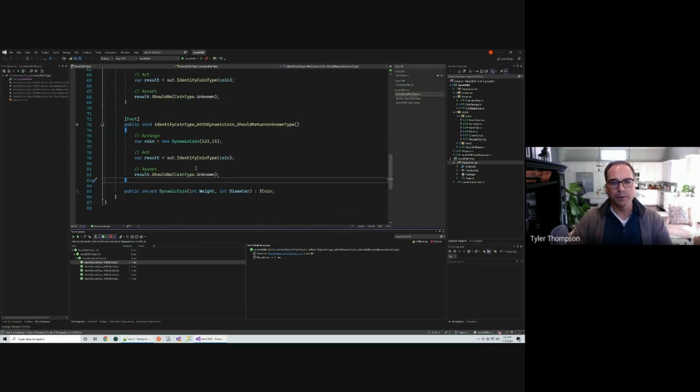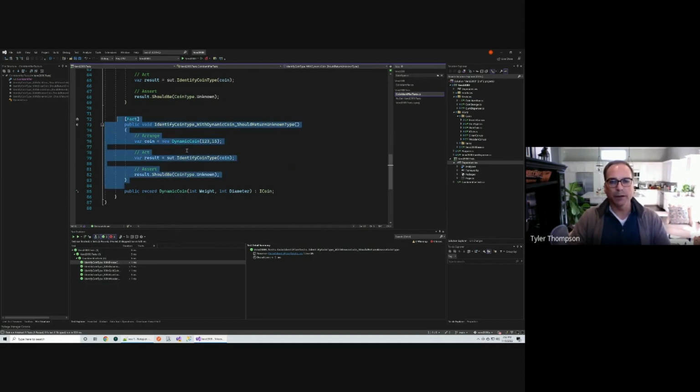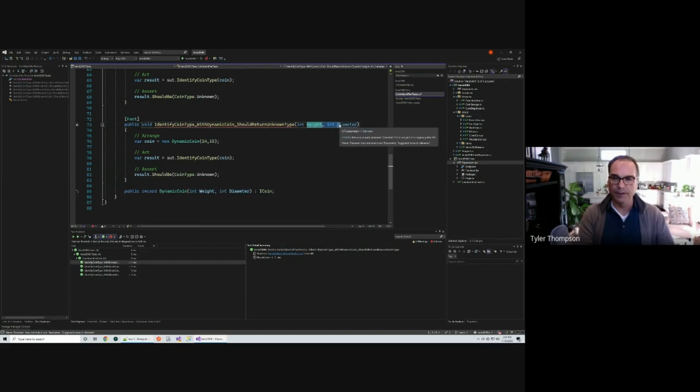But we look at this and say, okay, I don't want to just do one. I want to be able to do multiple ones. I don't want to have to come in here and duplicate another one just to try what happens if it's 0 weight. Do we have a problem with that? Should we have a problem with it? They didn't mention anything in the requirements for that. So our goal is to pass this in as a parameter instead. So I'm going to copy our weight and diameter and make these lowercase. And then now it's saying, oh, facts cannot have method parameters. So what we can do is change this fact into a theory.